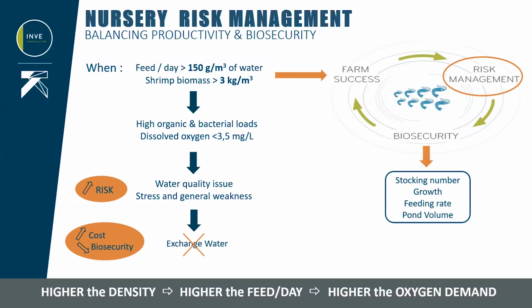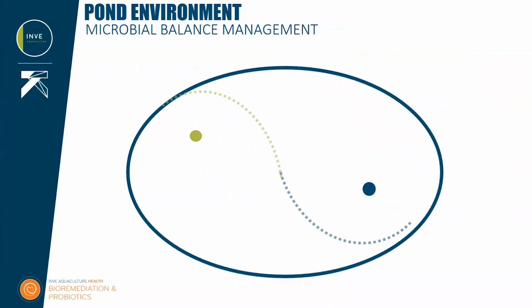When we are looking at our protocols and our schedules to run a nursery, we should look at our stocking numbers, how they will grow, how they will survive, and put this together with our feeding expectations. When we are going to reach those limits, that's where we should transfer the animals to a new pond. When we talk about the pond environment, we talk about balance between many different elements.